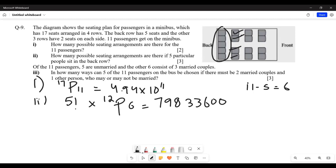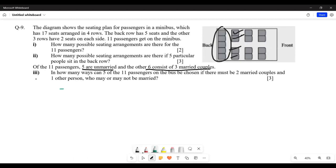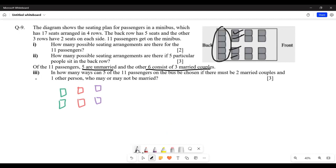Of the 11 passengers, 5 are married, 5 are unmarried, and other 6 consist of 3 married couples. In how many ways can 5 of the 11 passengers on the bus be chosen if there must be 2 married couples and 1 other person who may or may not be? Okay, let me clear this and reread the question. Of the 11 passengers, 5 are unmarried and 6 consist of 3 married couples. So this is 1 married couple. That's another married couple, and that's another married couple. And apart from that, there are 5 unmarried people. The 5 are unmarried, and the couples are married. Okay.